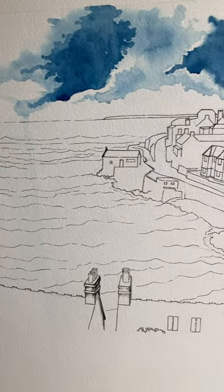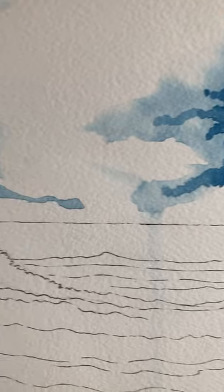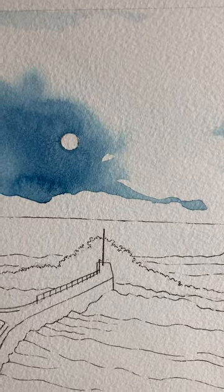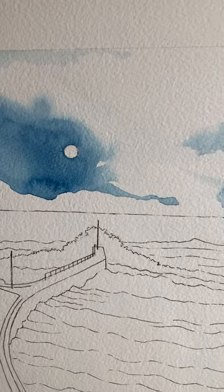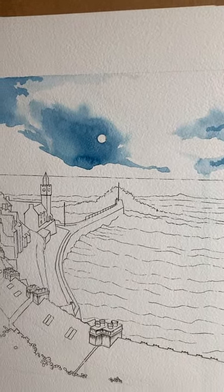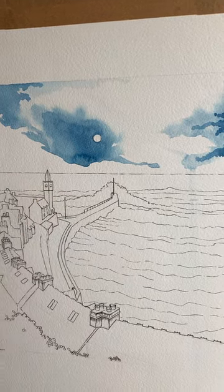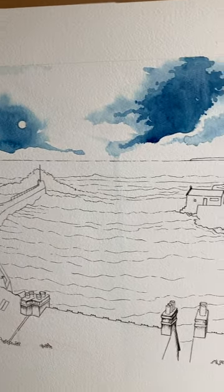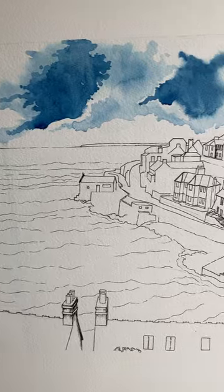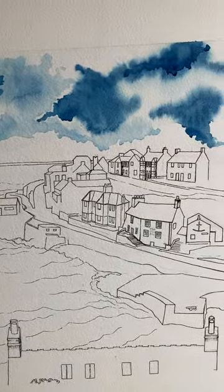it's famous for the waves, of course, which I thought I'd put in. Big wave hitting the end of the pier. Sometimes you see photographs of the waves smashing up here. And so on to the next step. Finish the sky.